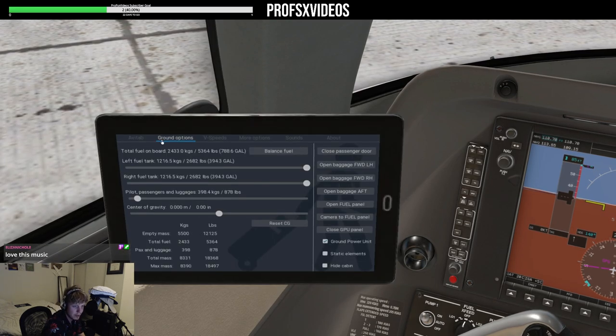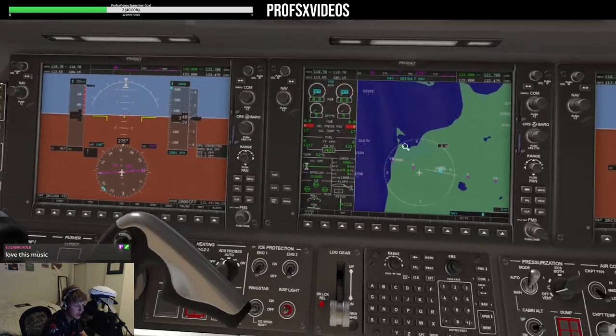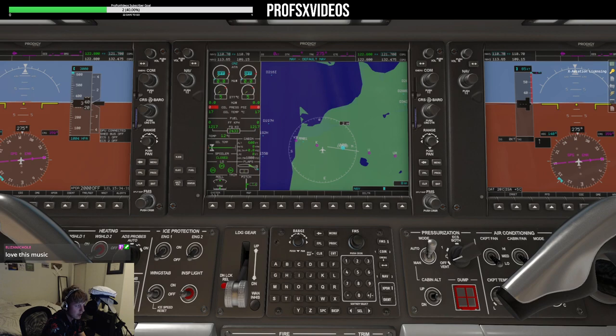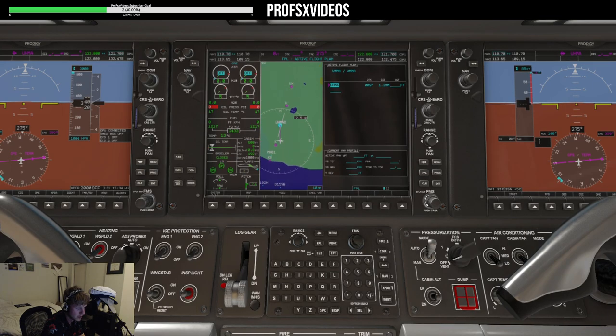Why did I put the iPad away? I need it, because of this flight plan. Okay. How are our volumes here? I think our volumes are good. Love this music. This music is good, but the last one was a little bit too avant-garde. I'm gonna just say that to be nice.